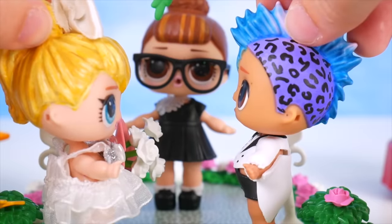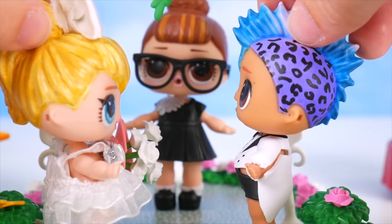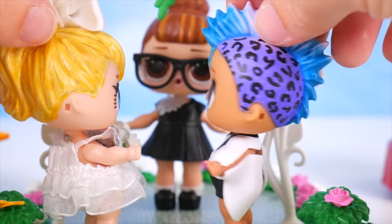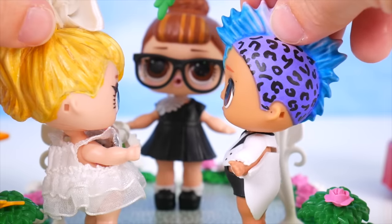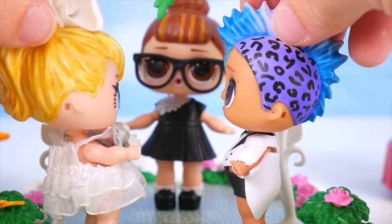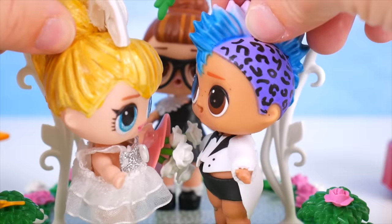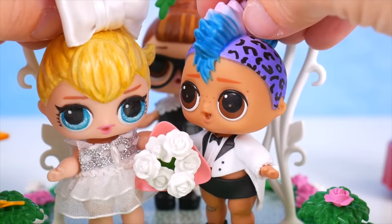Dearly beloved, we are gathered here today to see the union of Punk Boy and JoJo Siwa. Is there anyone that disagrees with this union? No? Good. Punk Boy, do you promise to love JoJo in sickness and in health? I do. And you promise to take care of her always? I do. And JoJo, do you promise to love Punk Boy in sickness and health and take care of him always? I do. By the powers vested in me, I now pronounce you husband and wife. You may kiss the bride. I'd like to present to you Mr. and Mrs. Punk Boy.